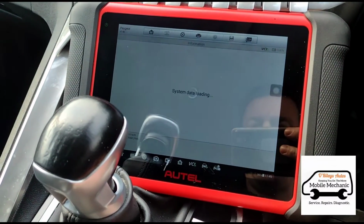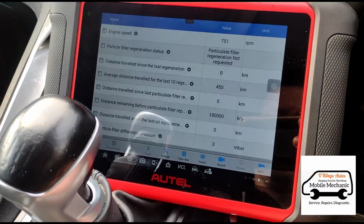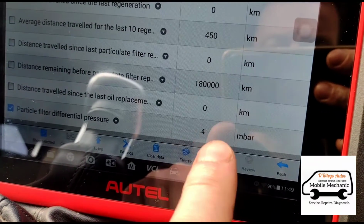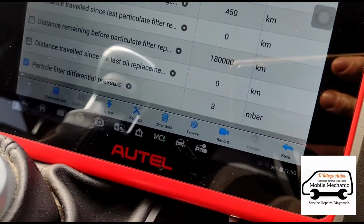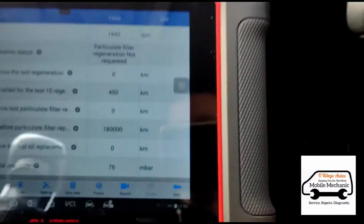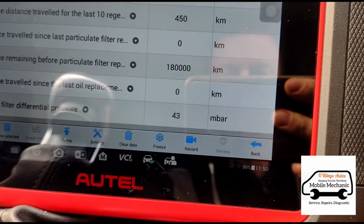Now we can go back to live data, exhaust line information. Okay, so we can see here, right, particle filter is now on 4 millibars. That was idling at 115 before. Full acceleration, it was on 1050, and let's see what it goes to now. We'll do full acceleration. It's actually accelerating a lot higher now. So we've got about 76, 41 there.